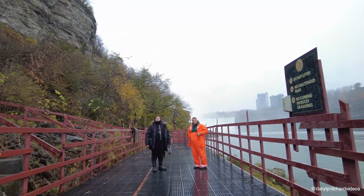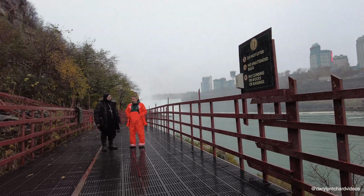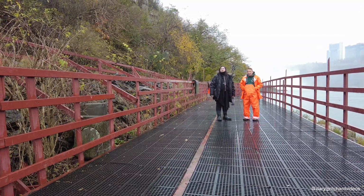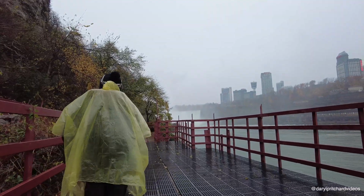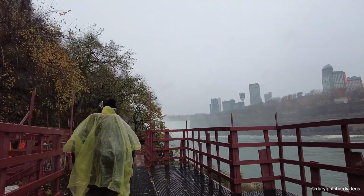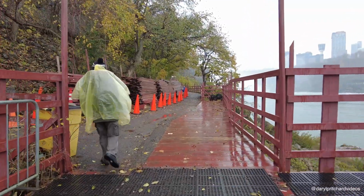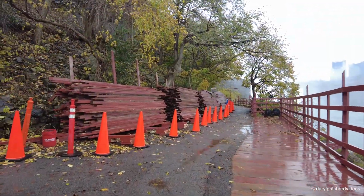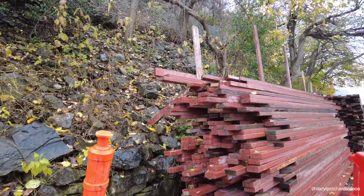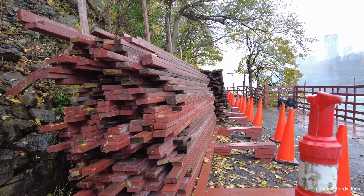So we're back on the walkway now, and we're just having a look at the walkway, and you can see it's all got anti-slip flooring on there, just to stop you slipping. Daryl's walking in front of me, and he's got his raincoat on, because like I say, don't forget, it is raining here today. And he's heading back now to where all the wood is stored. And there's hundreds and hundreds of planks of wood there, Licky. It's just absolutely amazing.